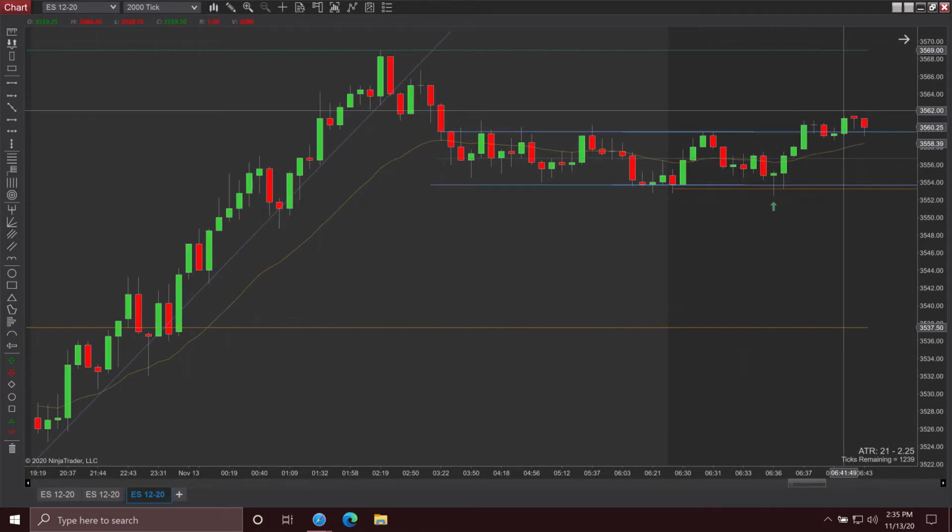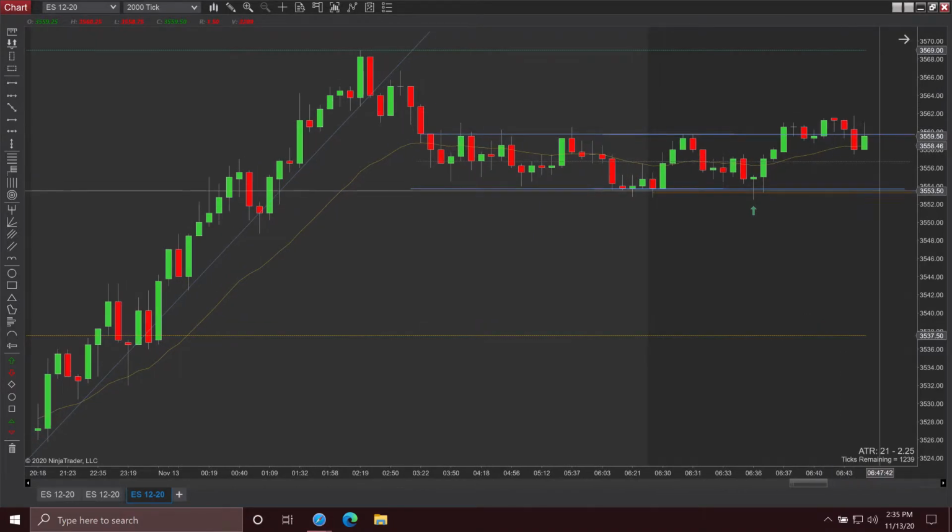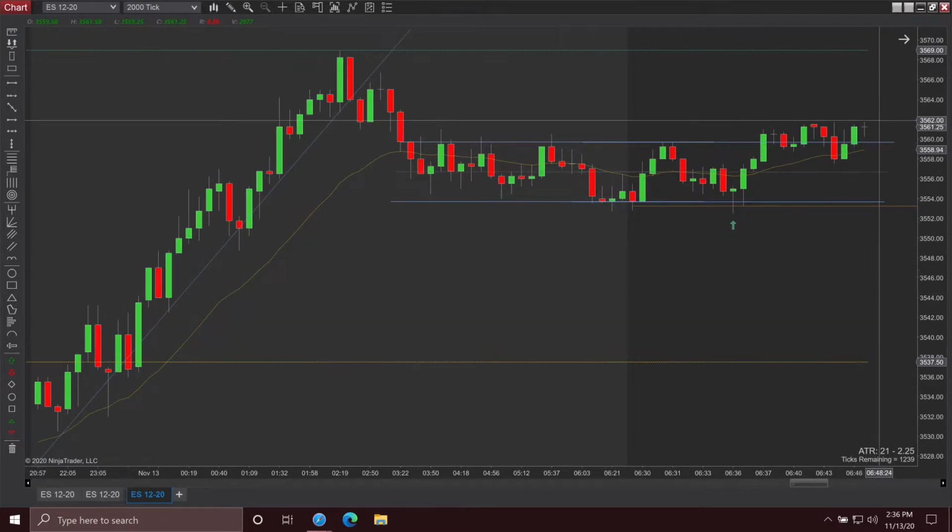Probably something like that now. This swings higher than these highs, so that's not a setup either. We're kind of just going sideways at the highs. You know, we went sideways at the lows here, and now we're going sideways at the highs. That's pretty much all that's going on there.